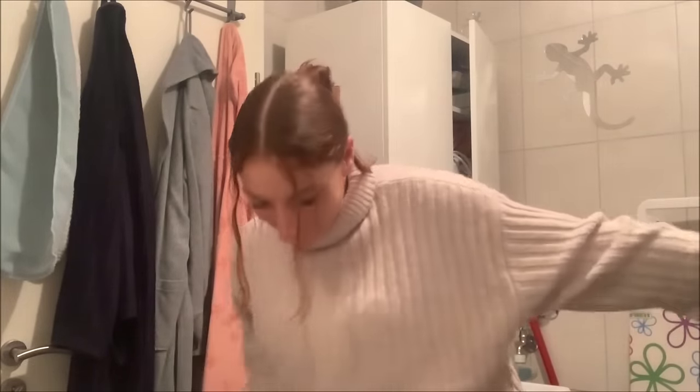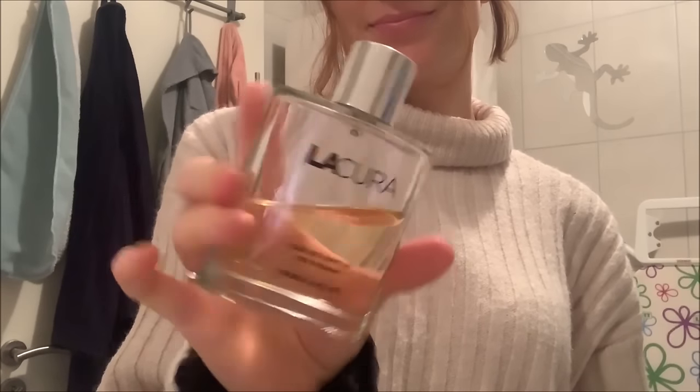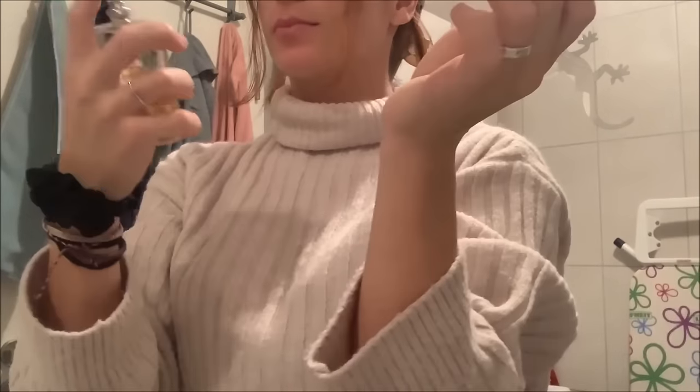And then, of course, some body spray. You gotta really douse yourself in that. Okay, that is the rule. And then I also go in with this, like, perfume, if you can call it that. It doesn't last very long on its own, but in combination with the body spray, it's actually pretty good.